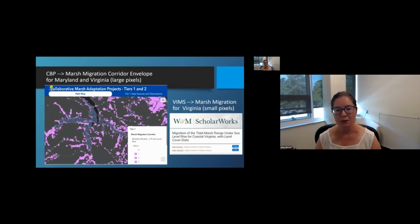Okay, so what if you wanted to download this information and use it for yourself? If you are in Virginia, you can go to the AdaptVA website like I was just showing you, and you can look at the map there. Or you can download the information from the William and Mary ScholarWorks website. If you want to look at this for the Chesapeake Bay, you can go to the Collaborative Marsh Adaptation Project.